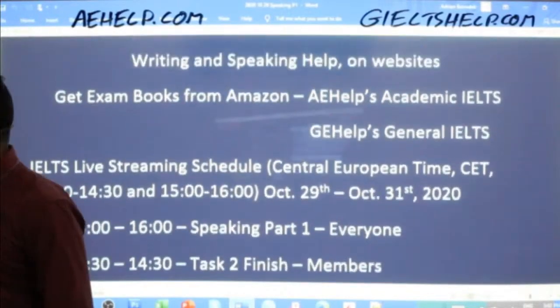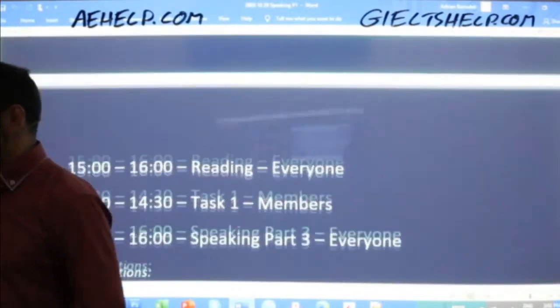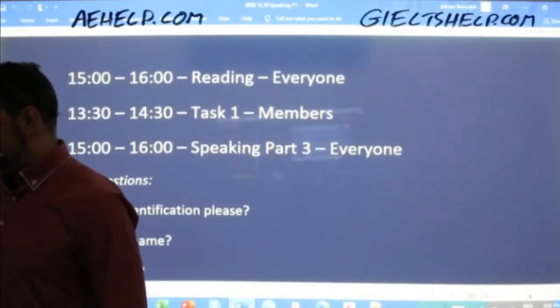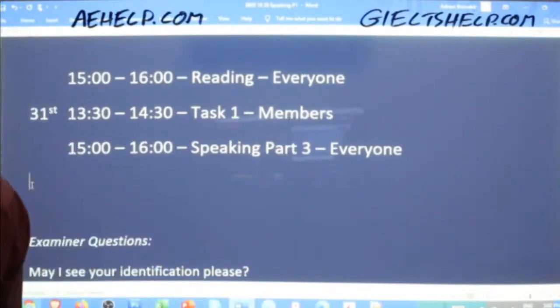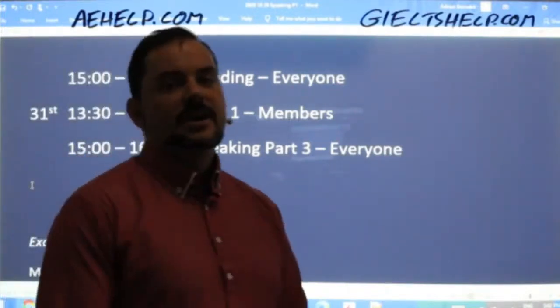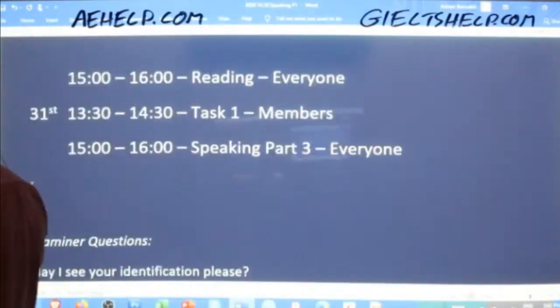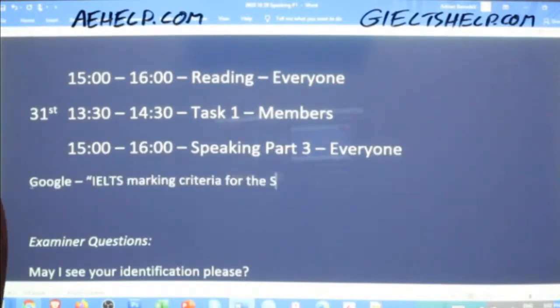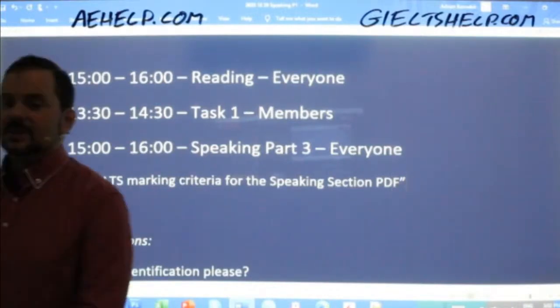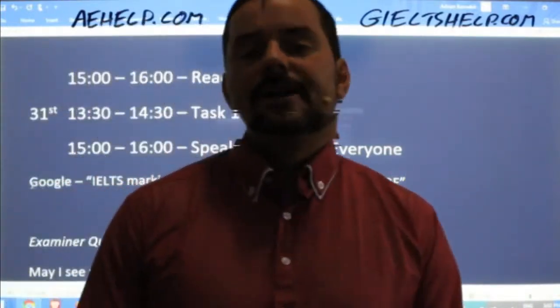So we are looking at speaking part 1 today, and as we get going, we're focusing on what it takes to get a Band 9. Now, there's a marking sheet for this as well that you can find online. So if you ever want to figure out what the IELTS people are looking for, then just simply Google the term IELTS marking criteria for the speaking section PDF. And then you'll get this downloadable PDF that will give you lots and lots of information of how they score your speaking section.